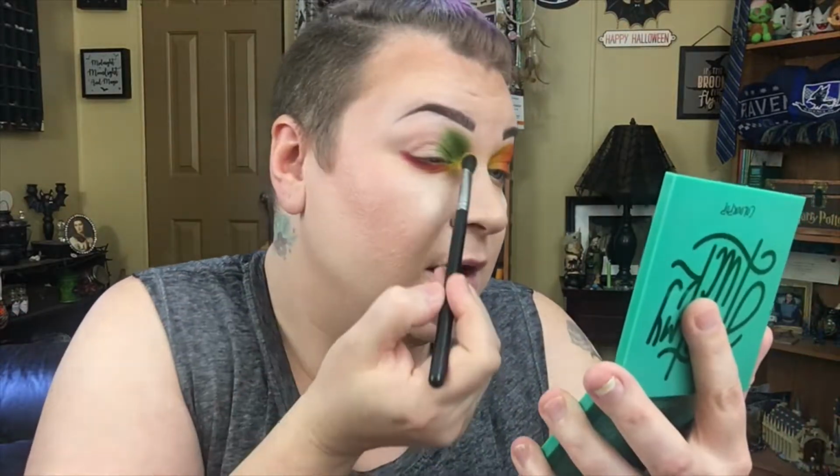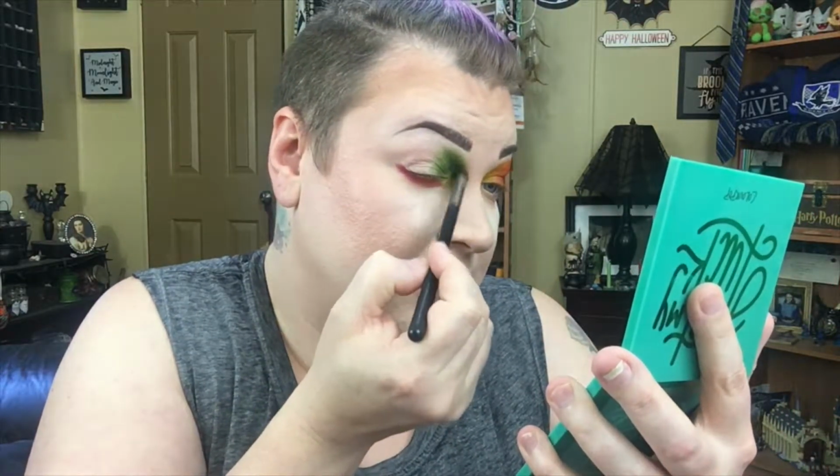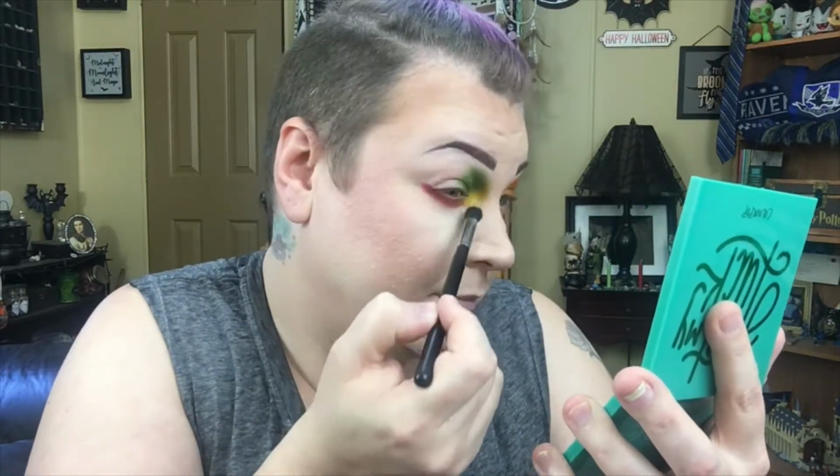I'm going to clean my brush off and go back into Campy, which is just the yellow. And then I'm going to mix those two colors in the inner corner. And then this color is going to start over here, so we'll have that gradient going this way. I just love this look.